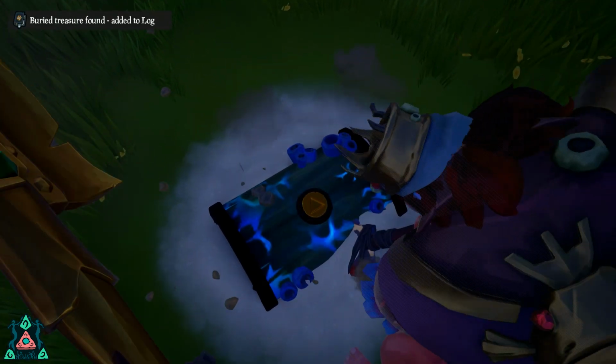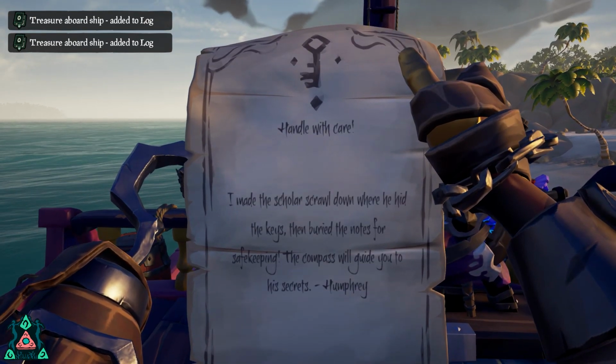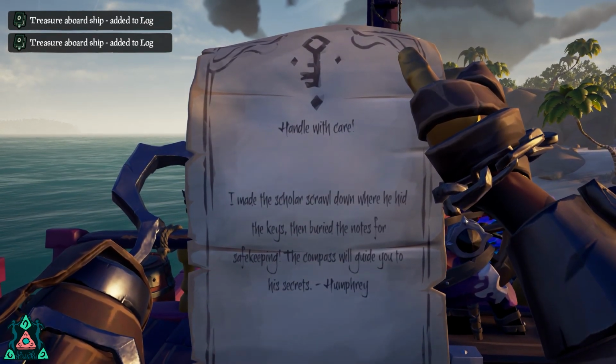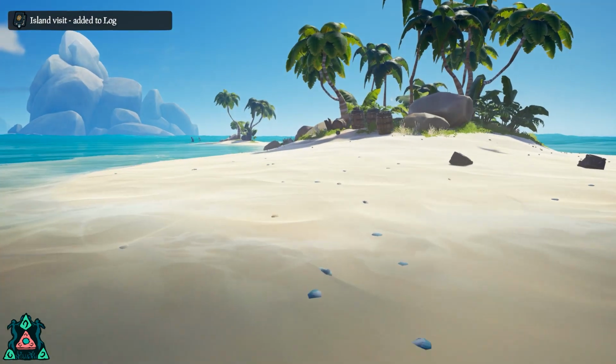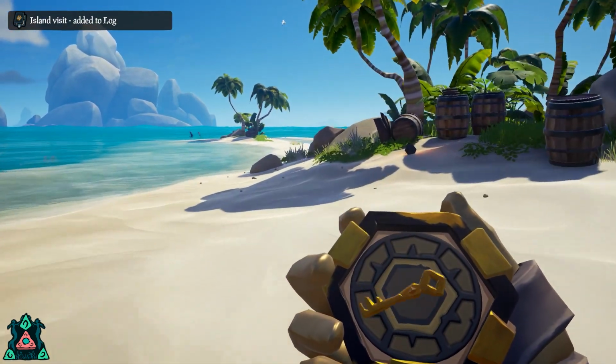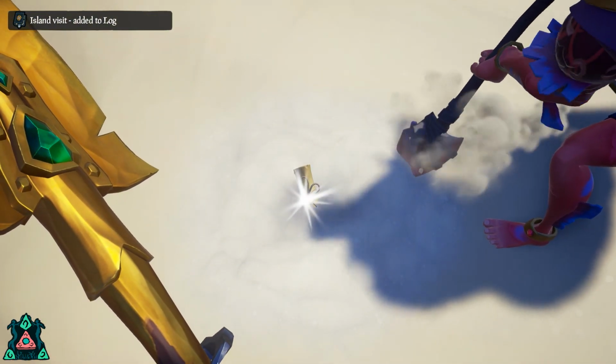Once you found the forbidden coral chest, you should get another note from Humphrey. This one telling you that a scholar hid the keys and buried the notes with their locations for safekeeping. Now you're going to want to follow the Wayfinder Compass again to another island. Once you get there, again, dig when the compass starts spinning in circles, and you'll find a note from the scholar.